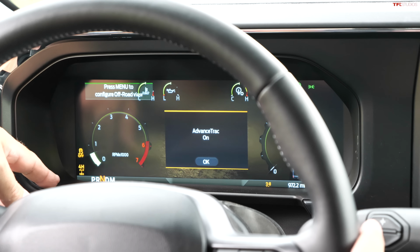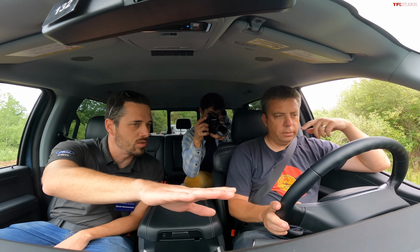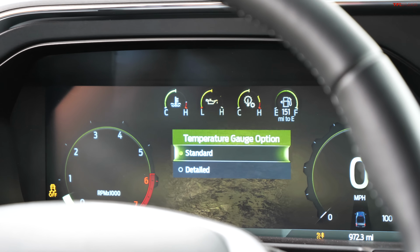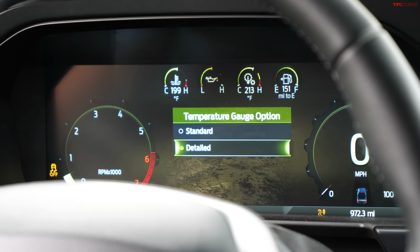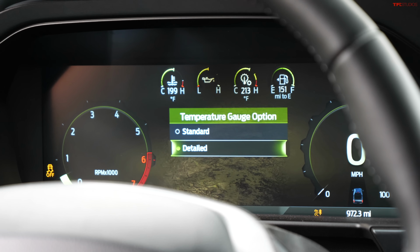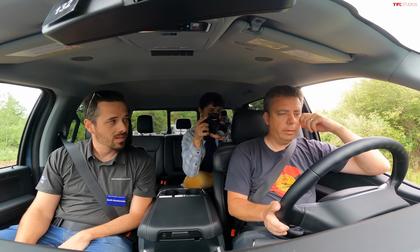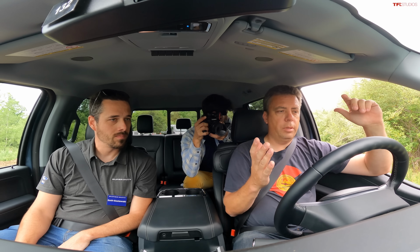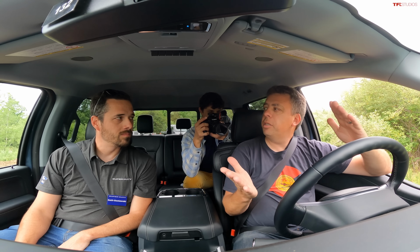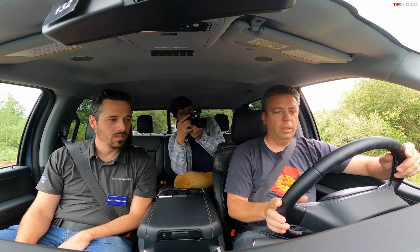Four-wheel drive high. So you have your coolant and transmission temperature up there. Yeah, right there. It's just your standard default gauge. But if you go down to detailed, see how the temperature shows up in the gauges actually. So a lot of Super Duty customers want to know exactly what the temperature is. I talk about that a lot in a lot of the trucks we test, because sometimes the gauge is like an approximation of what's happening, but sometimes you want to see the actual digital numbers.